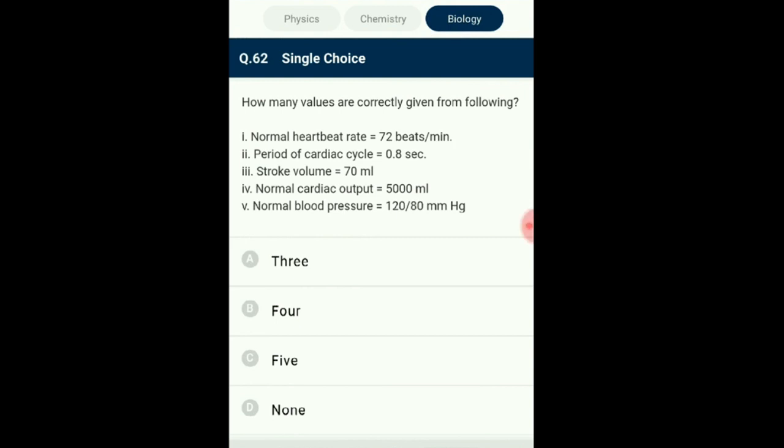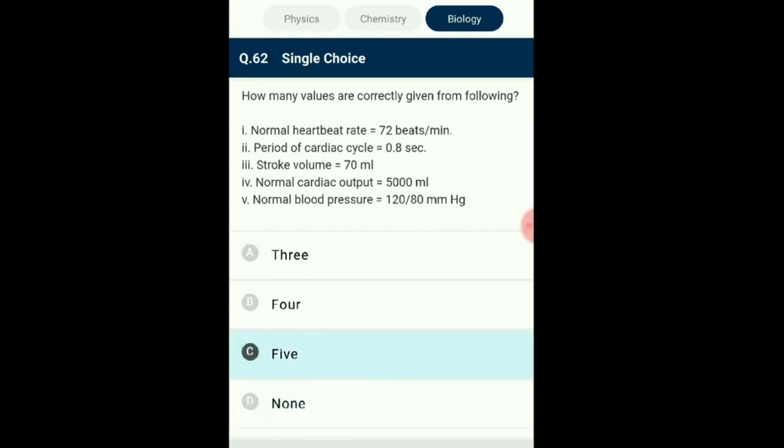The body has the ability to alter the stroke volume as well as the heart rate and thereby the cardiac output. Hypertension is the term for blood pressure that is higher than normal, 120 by 80. In this measurement, 120 mmHg, millimeters of mercury, is the systolic or pumping pressure and 80 mmHg is the diastolic or resting pressure. So the answer for this question is option C. From the given five statements, all five statements are correct.